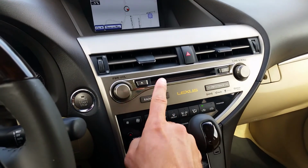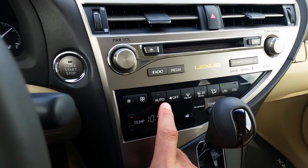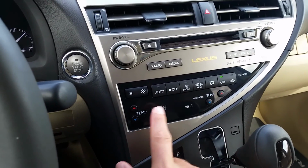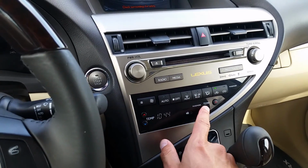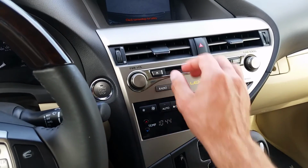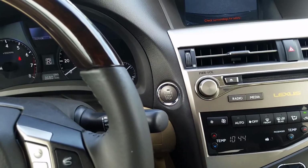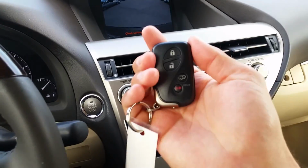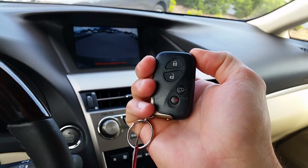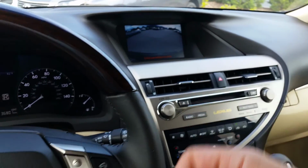Then here is your CD player. It's a single CD player. Climate control, you're going to be very familiar with that. Let me move that stick out of the way. You're going to be very familiar with that because there's your dual zone climate control. All of your fan controls are all right there. Here's your start button, and that works with the key fob right here. And as long as you keep this key fob on your person, it can be in a pocket, it can be in a purse, you can use the vehicle completely.